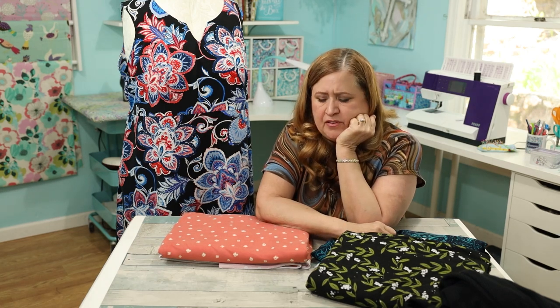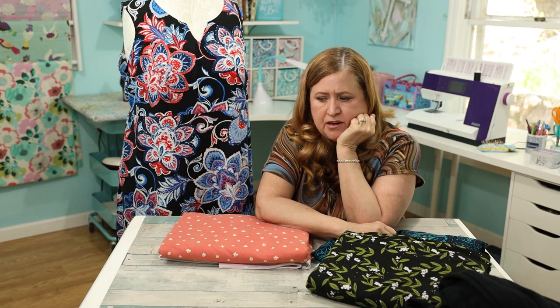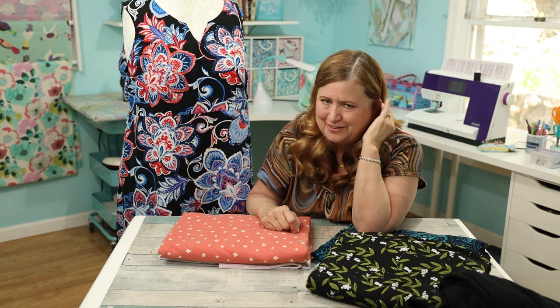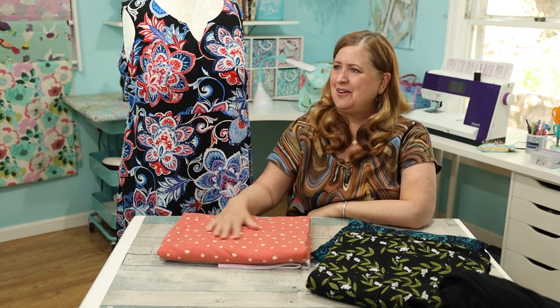We're almost the same size, so I will just make hers a little bit different than mine, but pretty close. And, you know, I think it's just going to be so cute on her, and I think it's going to be so comfortable. She does not wear a lot of stretchy fabrics, and once I introduce her to it, she's not going to want to go back. I guarantee it. So, Miri dress.